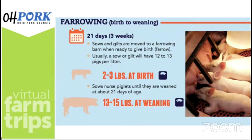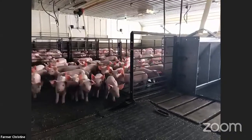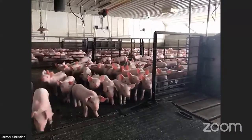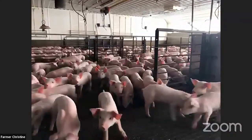During that time, they also get some antibiotics and different things like that just to help them build their immune system. The pigs get their immune system mostly from mama's milk. Mama's first milk is called colostrum. We need to make sure the piglets get that so they start building their immune system. And then from there, they just live off mama's milk. Sometimes we put a little bit of feed down for them to start eating so that they're accustomed to eating feed before they even make it to this barn.